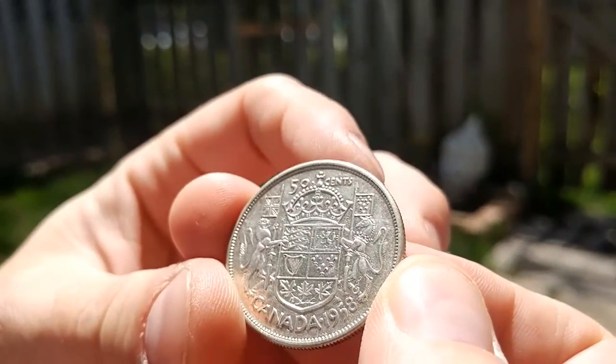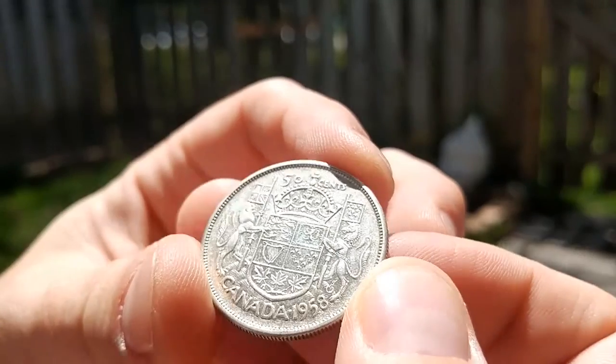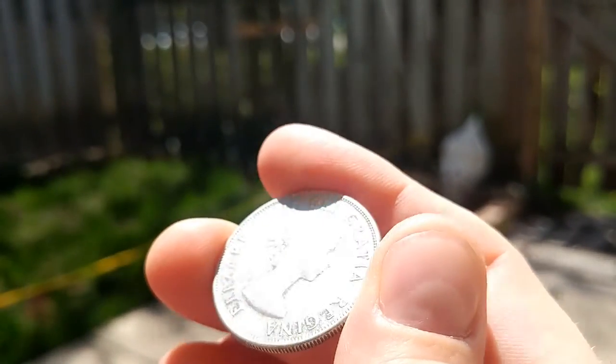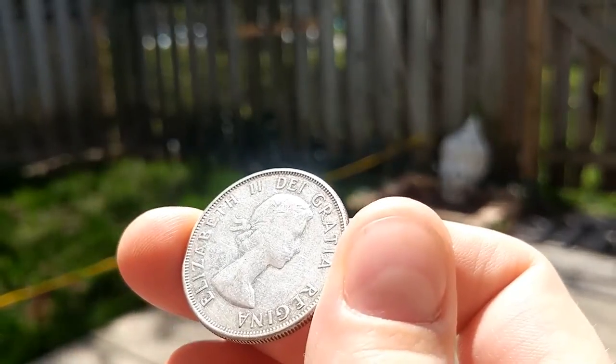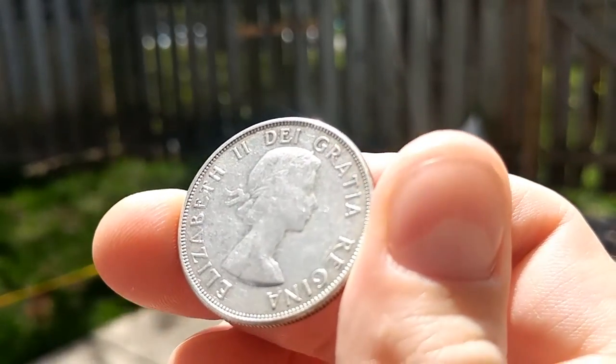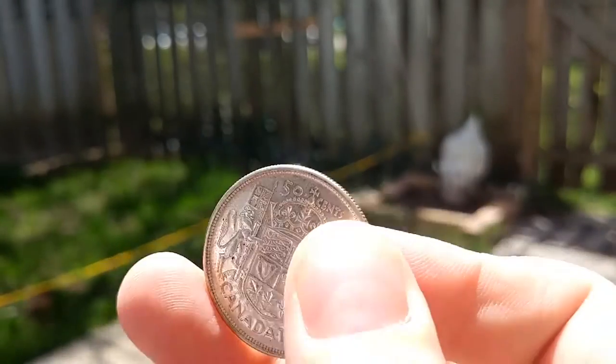Really, really good shape on that 1958. Beautiful condition. I need a lot of these, actually. I could have picked up quite a few more if I had more cash in my pocket. So there's that one there. Very nice. Really good condition.